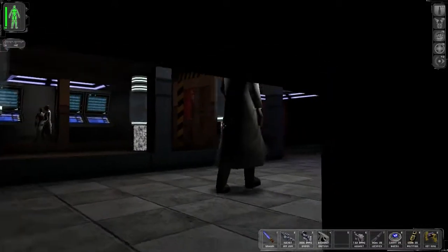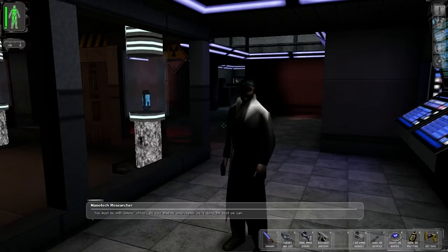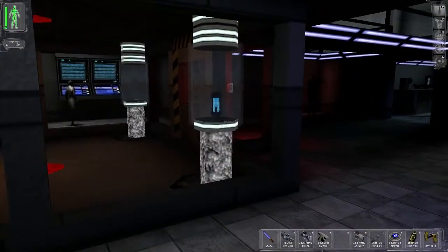What do you want to get to? You must be with Simon's office. Be sure that he understands we're doing the best we can. Of course, of course. I'm actually just a maintenance guy, checking the tunnels.